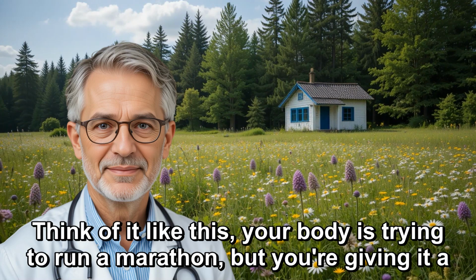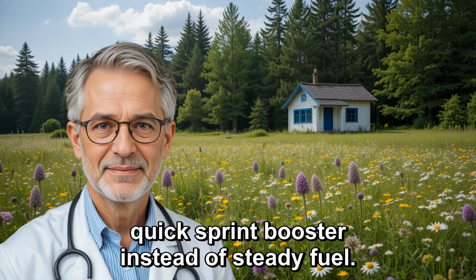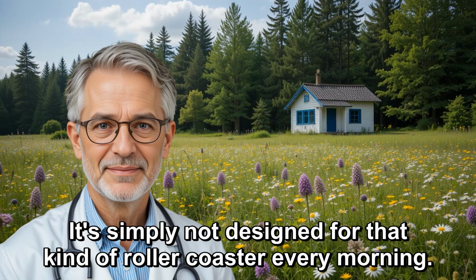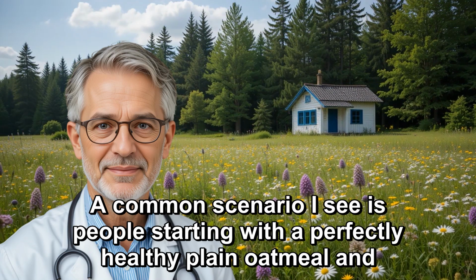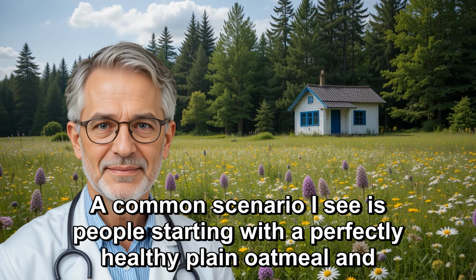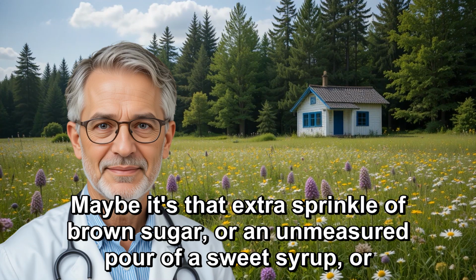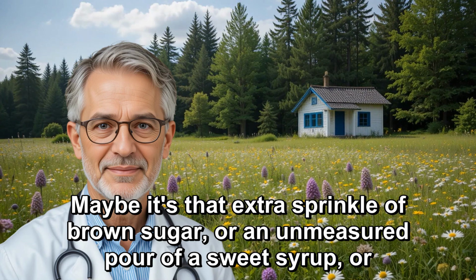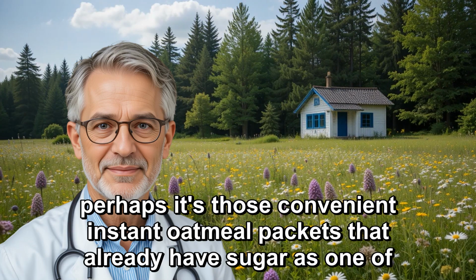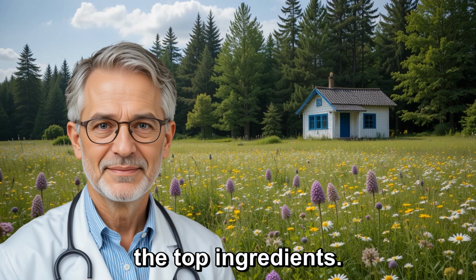Think of it like this: your body is trying to run a marathon, but you're giving it a quick sprint booster instead of steady fuel. It's simply not designed for that kind of roller coaster every morning. A common scenario I see is people starting with a perfectly healthy plain oatmeal and then loading it up, almost out of habit. Maybe it's that extra sprinkle of brown sugar, or an unmeasured pour of a sweet syrup, or perhaps it's those convenient instant oatmeal packets that already have sugar as one of the top ingredients.